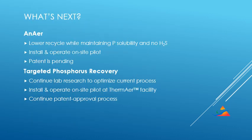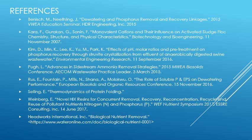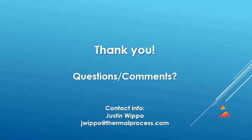So as we look ahead, both of these technologies are patent pending right now, and we're currently looking for a facility to install and operate on-site pilots as a further proof of concept on somebody else's material. Thank you.